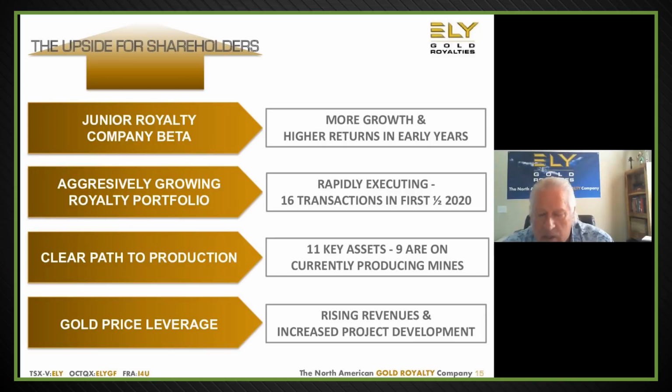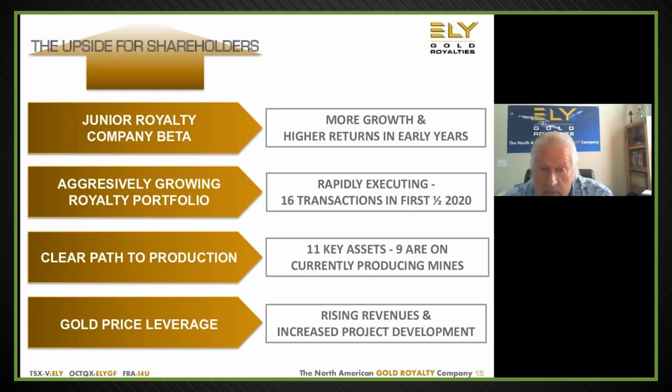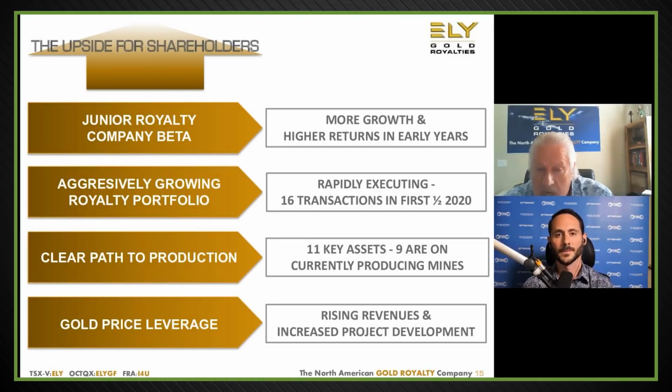That rising gold prices just flows right to our bottom line. Our expenses don't go up. And then the other thing about that rising gold price leverage is we're seeing increased project development. Some of these projects throughout Nevada, anyway, where we're very familiar with them, and Canada, that were kind of put on the shelf at $1,200, $1,300 gold, are now very viable. And so we are out there trying to scare up some royalties on some of these projects that we think will change hands or be brought to the table for development. So with that, we should have plenty of time here for Q&A.